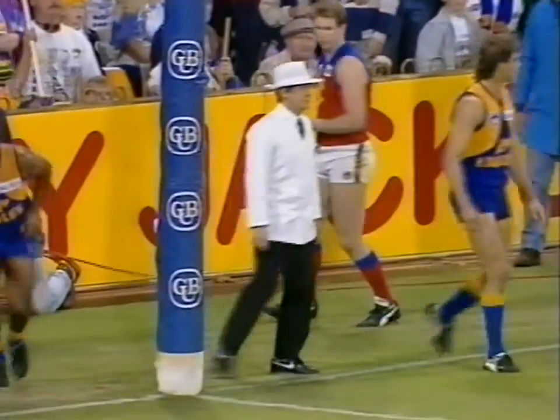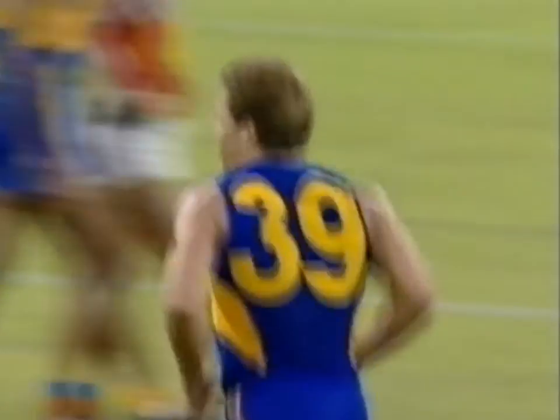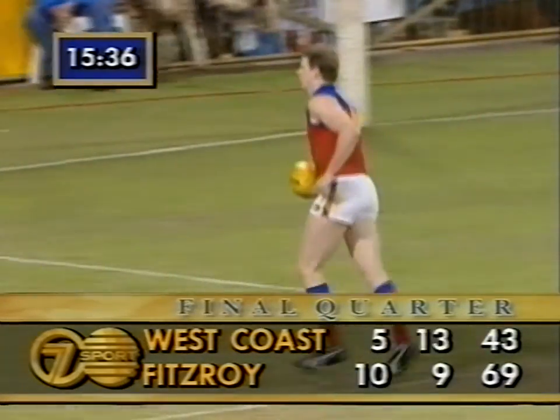He's missed to the right. They had to have that one. Just under 16 minutes remain in this game, and the margin is 26 points.